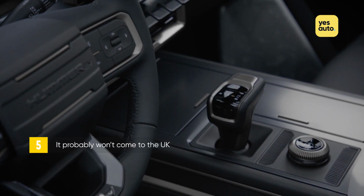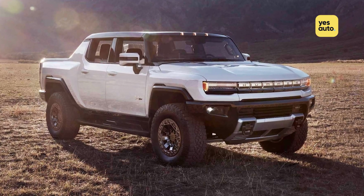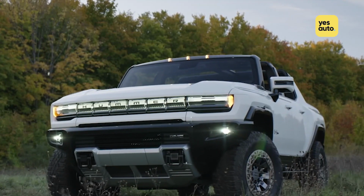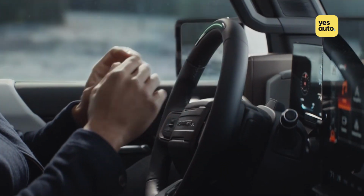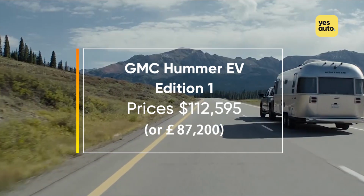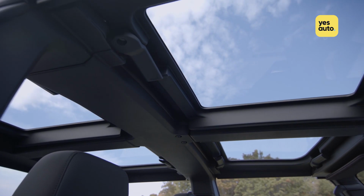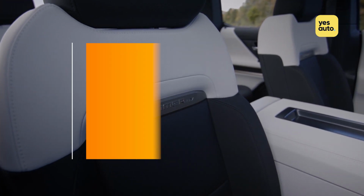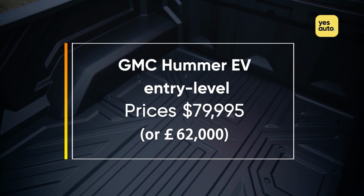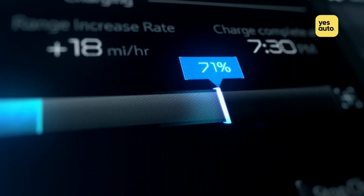Let's be real, it's highly unlikely the GMC Hummer EV will make its way over to the UK. Hummers are massive and UK roads are tiny, let alone the parking spaces. But the EV could be a big seller in North America. The 1,000 brake horsepower launch car, known as the Edition 1, will carry a price tag of $112,595, which is roughly £87,200. Orders are open now, with delivery set to get underway in the autumn of 2021. While prices start from as little as $79,995 or £62,000 for entry-level cars, you could be waiting until the spring of 2024 to get behind the wheel of one of the cheaper models.